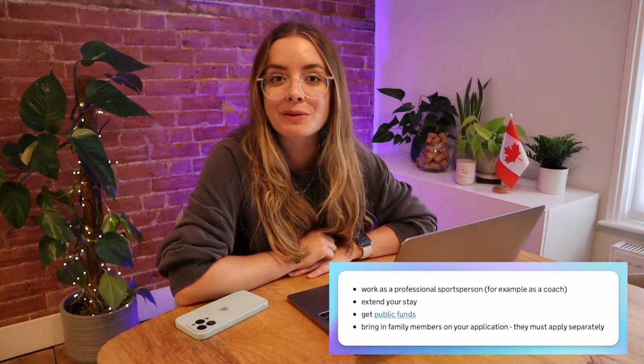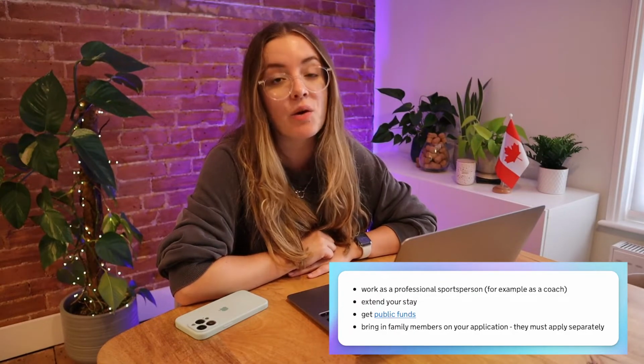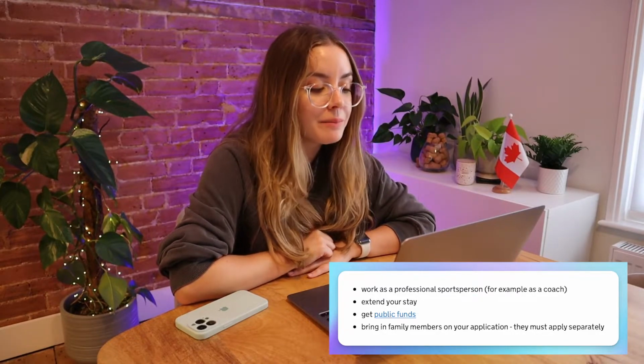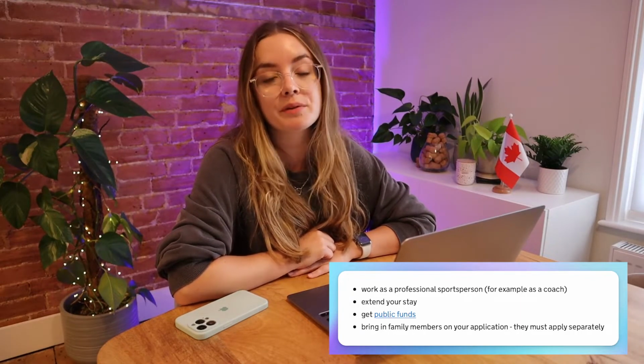So it is quite a lot of money. But again, this is a non-negotiable requirement. And you need to be able to prove that you have access to this money. Now, it's good to keep in mind there are a couple of things that you cannot do while on this visa in the UK. Things like you cannot work as a professional sports person, like a coach. You cannot extend this visa or extend your stay. You cannot get public funds from the government, and you cannot bring in family members on your application. They would need to apply separately for themselves.